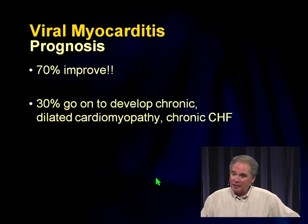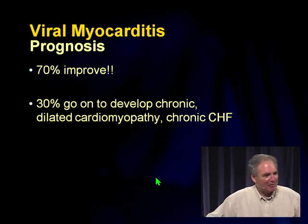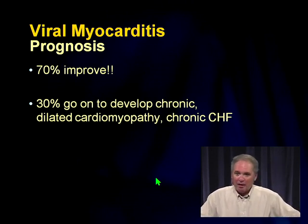Prognosis is pretty good, okay? So 70% will improve dramatically, and paradoxically, kids with what we call fulminant myocarditis, which you would think would be, forget it, they do pretty good. If you take care of them, they really get better for some reason. However, there are 30% who will go on to develop chronic heart failure, dilated cardiomyopathy.